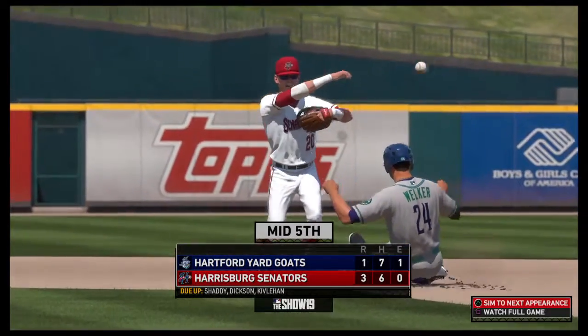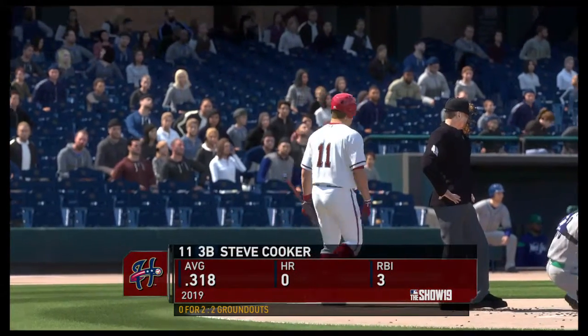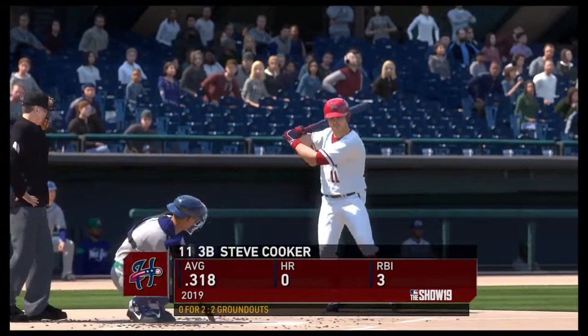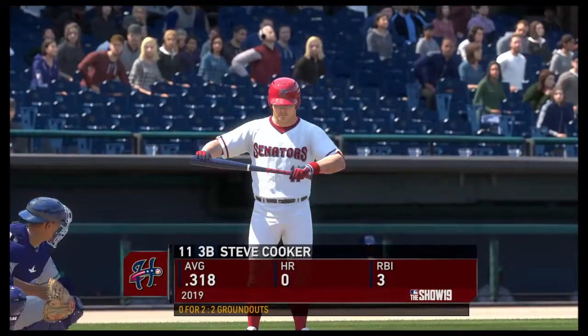More matinee baseball here on a Wednesday afternoon following this. Hey, let her fly. Coming right to the plate now, leading off for the Senators, Steve Cook. He comes in 0 for 2 thus far. Steve Cook.